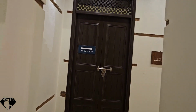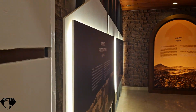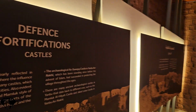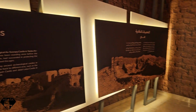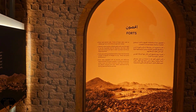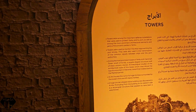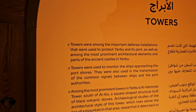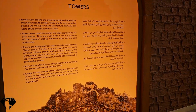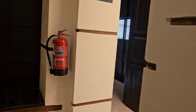Let's go on this way. Defense fortification. A lot of places in Saudi Arabia have forts for obviously defensive purposes. Tells you about the fort, the uses for it, and the towers. Also important defense installations that were used to protect Yanbu and its port. And you can still explore some of these ruins. I think now some of them are ruins, some of them are still intact.